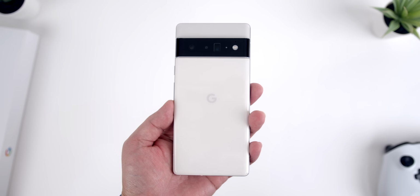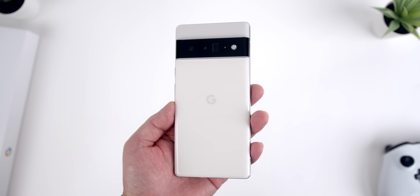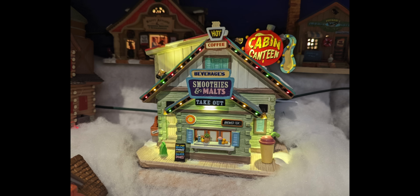The Pixel 6 Pro has your standard 4-camera setup, a primary wide angle, an ultra-wide, a telephoto zoom on the back, and a single front-facing camera on the front. And all these cameras perform well. Images are sharp, colors pop, and no doubt the Pixel 6 Pro can pump out pictures that in my opinion are extraordinarily good.